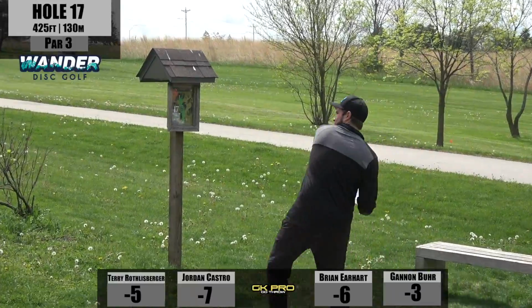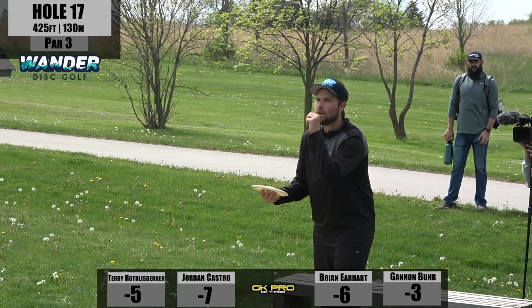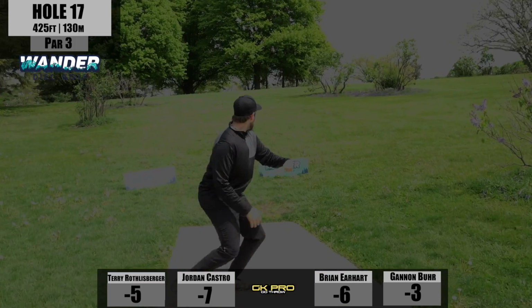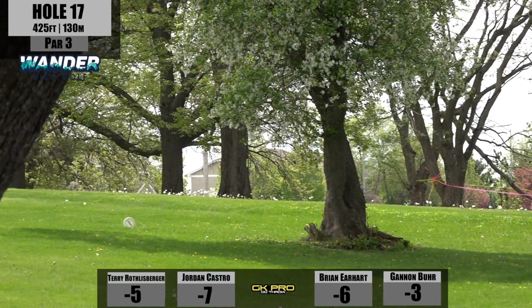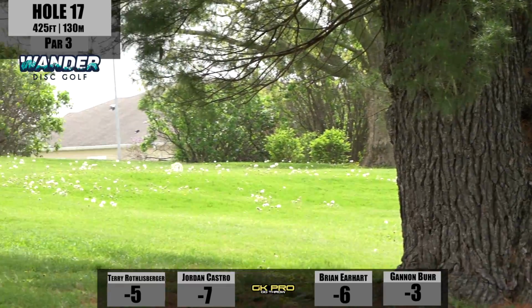I think the best shot on the hole for the shape of it is a lefty roller like I'm trying. However, I lost my roller disc in practice, so I'm trying to force over an XL here. And it's definitely not a heat at all. That's way right.